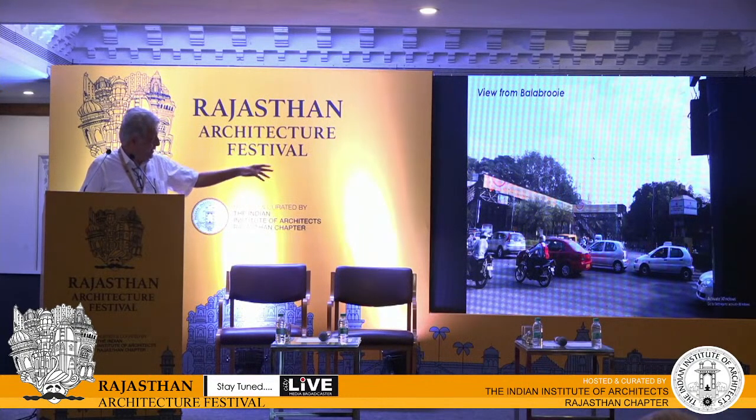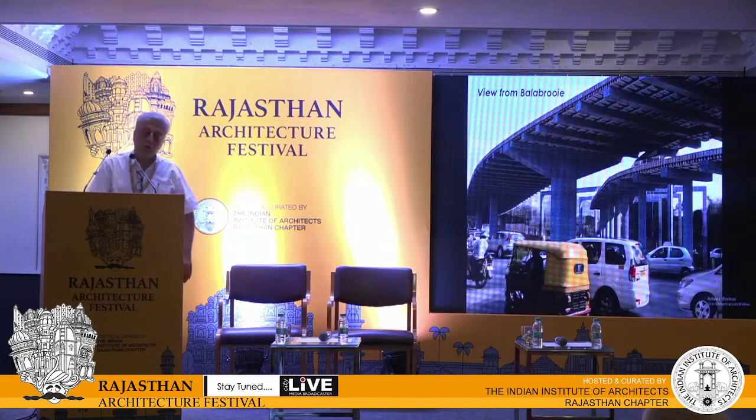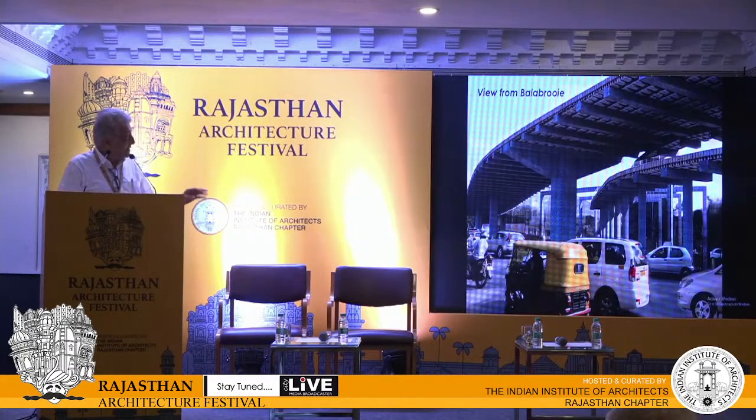This is the kind of, I already don't like that pedestrian overpass, but look at the tree there. And this is what they wanted to do. You know, and I said, make the ugliest rendering you have ever done in your life. I want to see that.